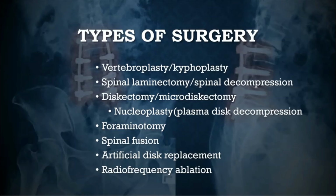Each of these surgeries is done for a different reason and all have different outcomes. Some surgeries are very successful and help the patient, and other surgeries may leave the patient in pain due to a misdiagnosis or complicating factors. It is important to research all options to determine if surgery is the right form of treatment for you.